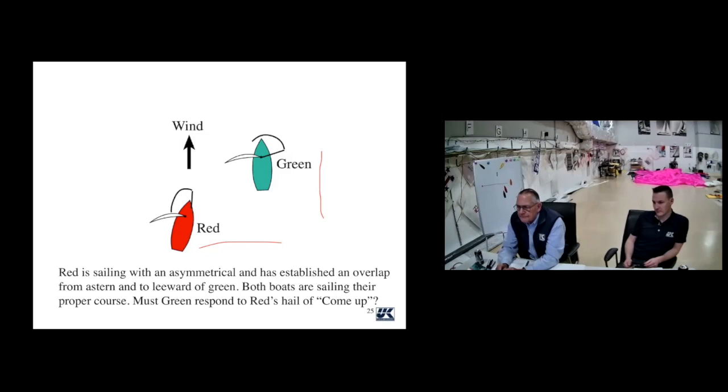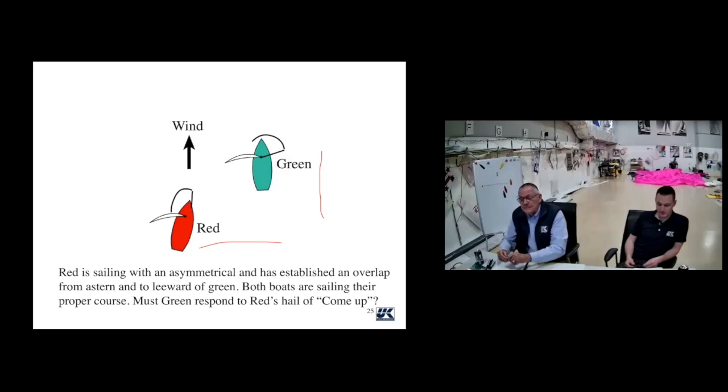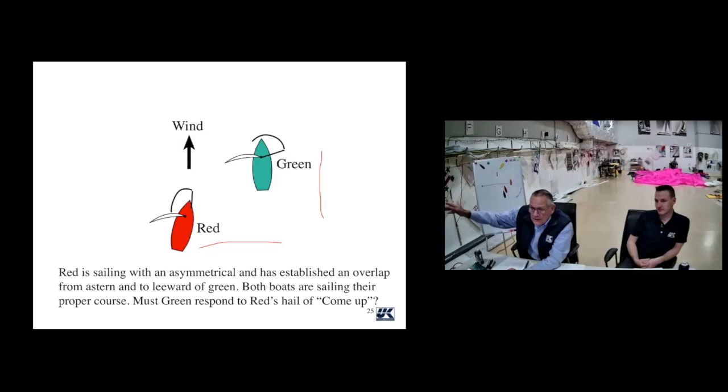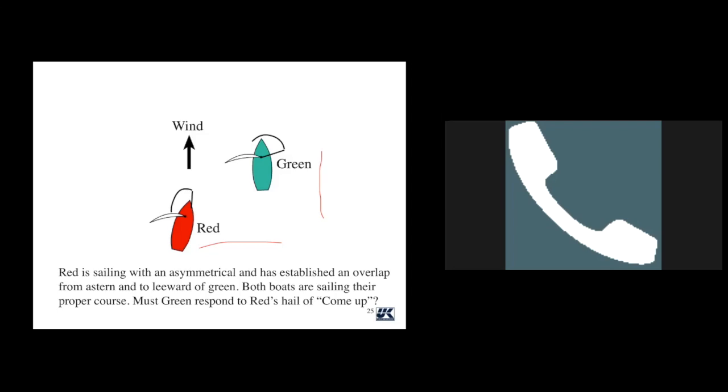I think the important thing is to decide what red's proper course is. That's exactly right. If the two boats were the same boats in one design sailing, and the overlap is established that way, it's the leeward boat's proper course that dictates where the windward boat's going to sail. If the leeward boat feels that there's more wind, or that he wants to sail his boat at a higher angle, as long as he can establish the fact that it's his proper course, the windward boat has to respond to that.